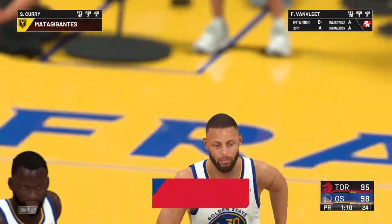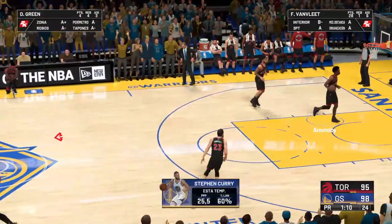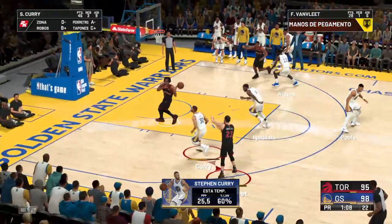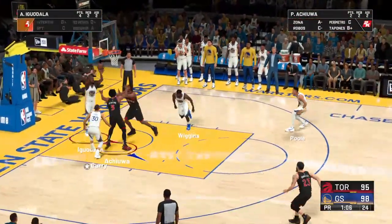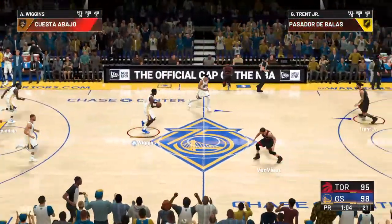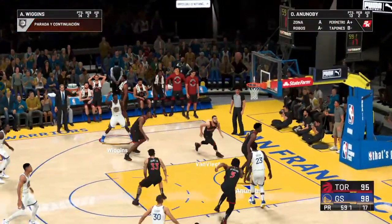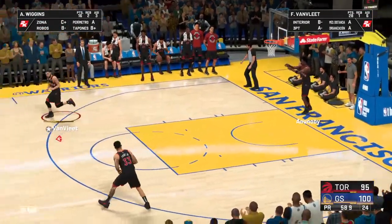Curry, good. Nobody you want taking that shot more than Steph Curry. What a pressure player. Van Vliet with it. And Curry picks him up defensively. Achua, no good. Well, defensively, if you allow him to get this close, you're playing with fire. He just happened to miss that one. It's in! A confident young man. Wiggins just answers the bell.